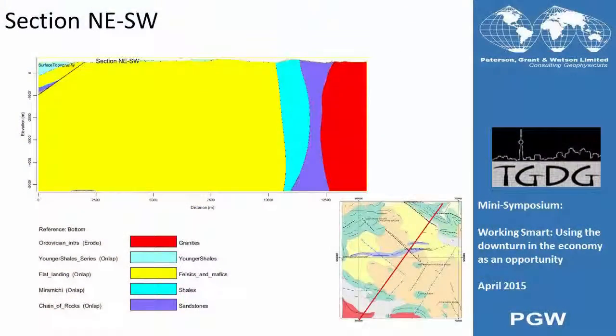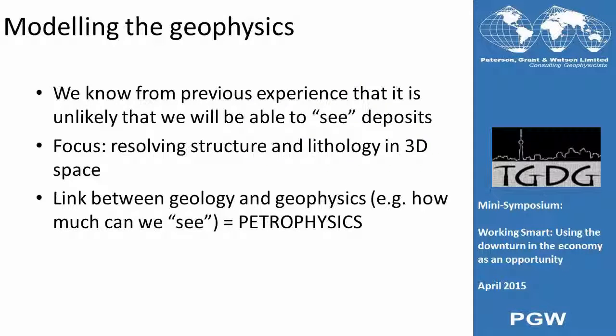Because this modeling I'm doing is stratigraphical. So whatever I do, if in this corner I have the mafics on top, but then they come at the bottom in the other area, it becomes a bit complicated. So sometimes you need to simplify things. We know from the previous analysis that we won't be able to actually see something directly. So we need to think about, well, what can we see?